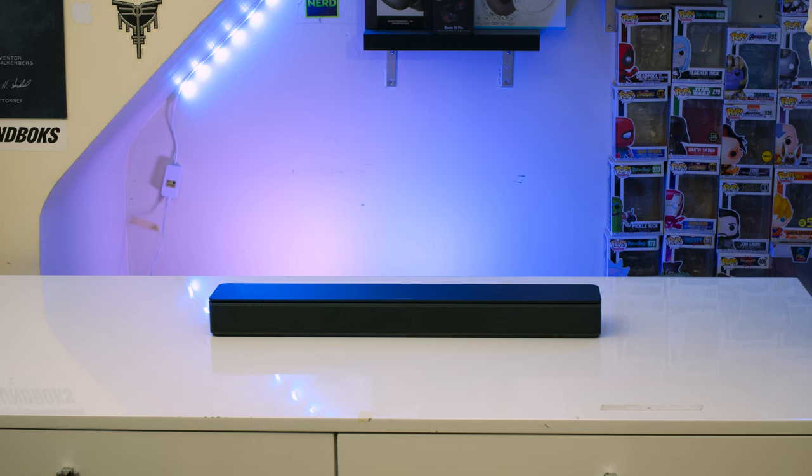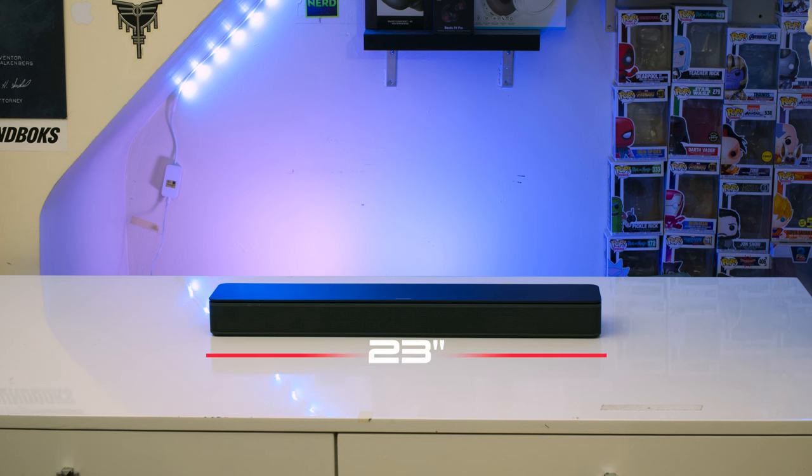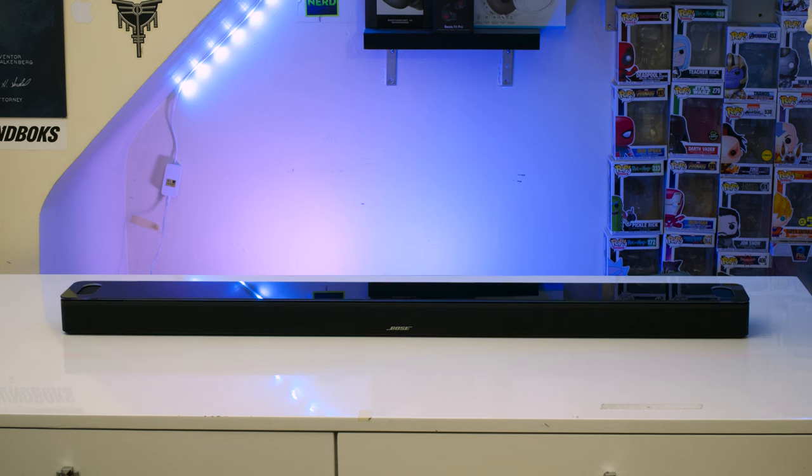Now first, let's talk about the design of these soundbars. Now, all of these soundbars have a height of 2.2 inches and they all have a depth of 4.1 inches. However, the Bose TV Speaker has the shortest length here, coming in at 23.4 inches. The 600 has a length of 27.3 inches, and then there's the Ultra, which is noticeably longer, coming in with a length of 41.1 inches.